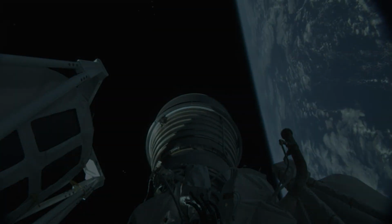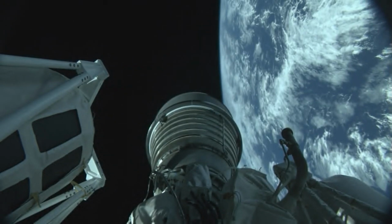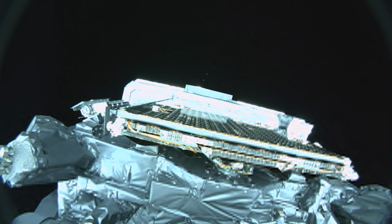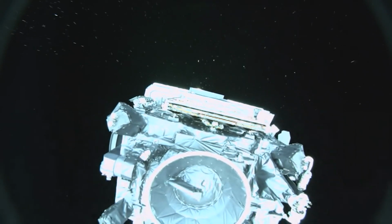We have ignition and full thrust on the RL-10. And we have MECO, main engine cutoff. And we have good indication of separation of the solar orbiter spacecraft.